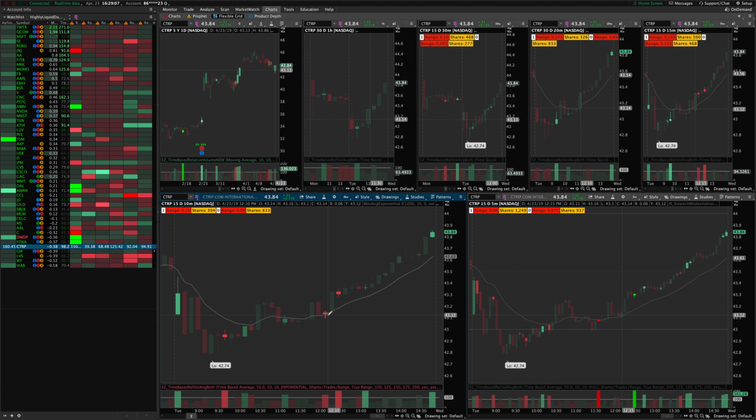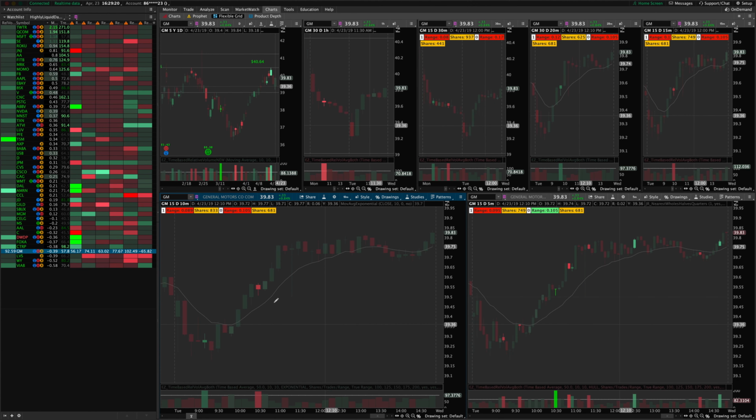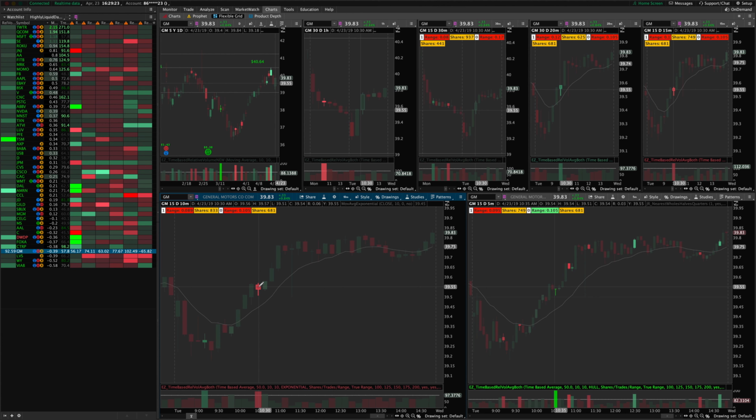This is kind of just sideways, but we had volume coming in at these lows, saying that there was support there, and we took off, did a kind of a 1, 2, 3 here, and that led to the move for the afternoon. GM, inside candle here, that was nice. Tiny little pullback on the 5.